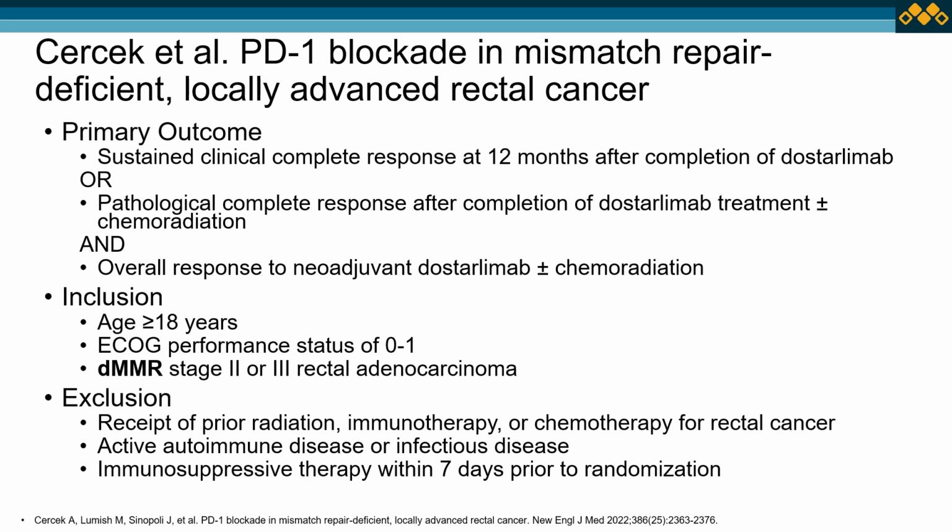So for the primary outcome here, they looked at sustained clinical complete response at 12 months after completion, or a pathological complete response after completion of Dostarlimab with or without chemoradiation, as well as an overall response to neoadjuvant Dostarlimab with or without chemoradiation. So they looked at adult patients with an ECOG performance of 0 to 1, and they had to have mismatch repair deficient, stage 2 or stage 3 rectal adenocarcinoma. They excluded patients that had received prior radiation, immunotherapy, or chemotherapy, so essentially no treatment for rectal cancer, as well as patients with any active autoimmune disease or infectious disease, or requiring immunosuppressive treatment within 7 days of randomization.